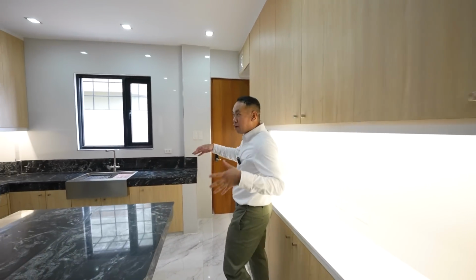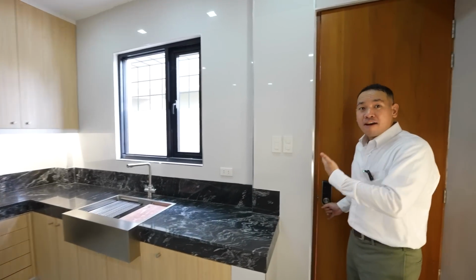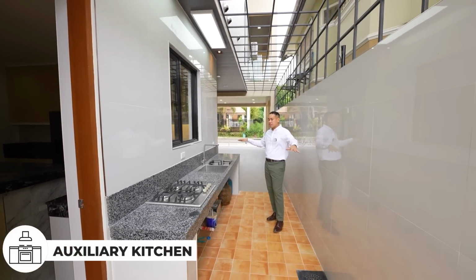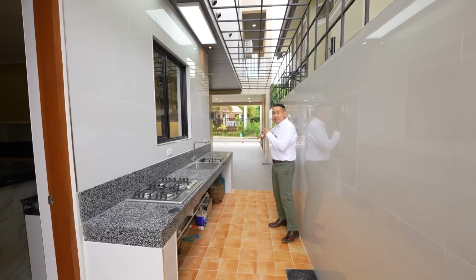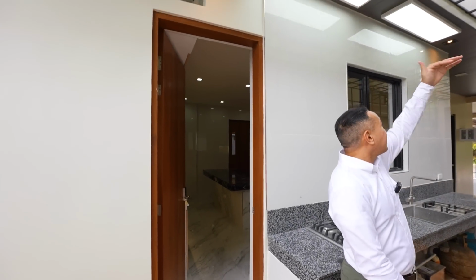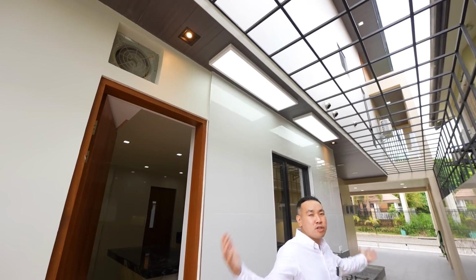So you won't be running out of storage for your main kitchen. And right here, you have access towards the service areas of the house. Right here, you have your auxiliary kitchen space. You already have a built-in 4-burner cooktop right here and access towards the parking area. And like I mentioned before, you can potentially have polycarbonate roofing right here to have the space completely covered.